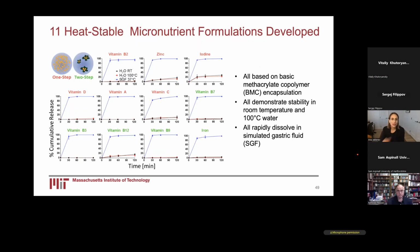And so here is an example of 11 different micronutrients that we encapsulated, and I'll just take you to vitamin A, which I'll talk the most about. But what you see here in these graphs is we tested the release of the micronutrient from the microparticles in water at both room temperature and 100 degrees Celsius over a 2-hour period. And you can see in the case of this example of vitamin A, nothing is released. But when the microparticles are placed into simulated gastric fluid, there's an instant, very quick release, which means that the micronutrient comes out of the polymer and is able to be absorbed in the GI tract.